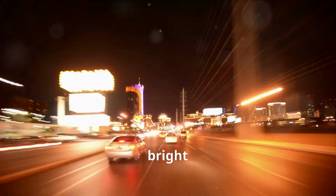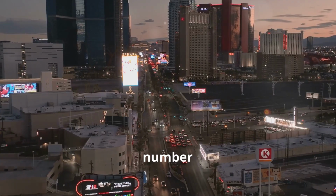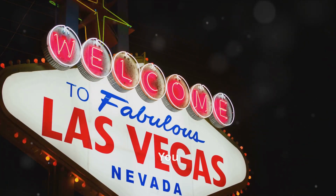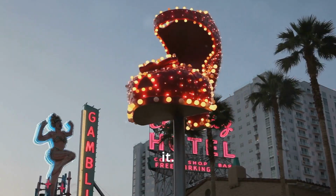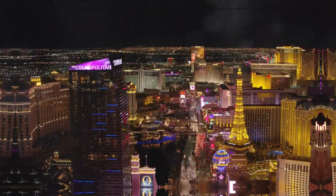All right, from the bright lights of today to the, well, equally bright lights of yesterday. At number 3 is the Neon Museum. It's like walking through a time capsule of Vegas history with all these vintage neon signs. You got your Stardust, your Sahara, your Moulin Rouge. It's like a who's who of casinos that sadly didn't make it. But hey, at least their signs are living their best afterlife right here.